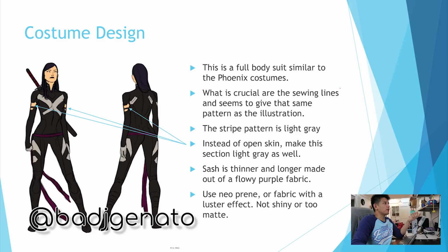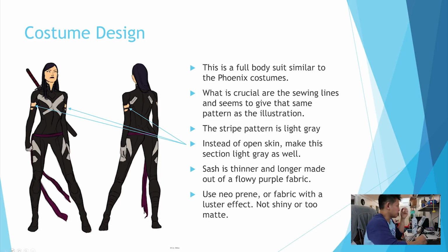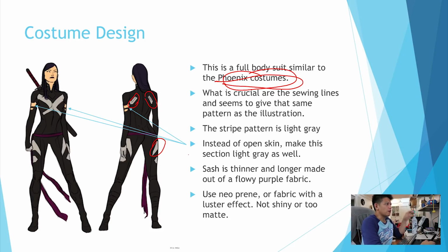Okay, moving. As you could see, I had some notes kay Badge, the costume designer for this one, kasi the build is very similar to the Phoenix costumes. Yeah, Phoenix costumes kasi it's a full body suit. What is crucial here are the sewing lines to give the same pattern as the illustration. Kasi if you notice, may mga tactical looking pattern siya dito and over there. So I guess it's a combination of piping at a special stitch. I'm not too sure what it's called. That will give us that parang embossed feeling in between each panel of clothing.